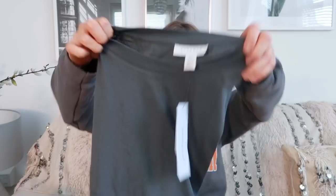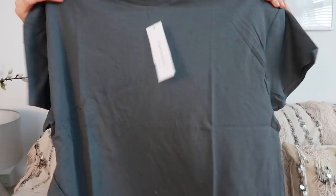Okay, basics. So I have got this t-shirt in this really nice kind of gray color. I love band t-shirts. I always wear them and they're always in this kind of color. So yeah, it's just a plain one, so it's quite nice to do that kind of thing. I also bought this t-shirt in white. It comes in loads of different colors. It's a really lovely fit.